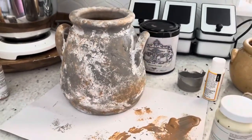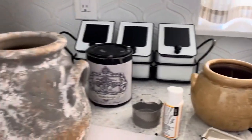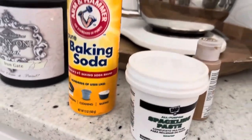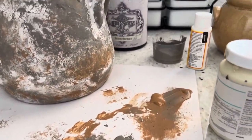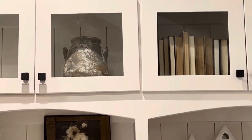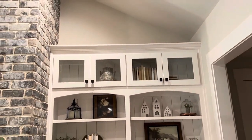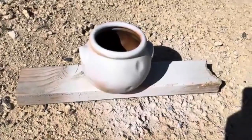This is a DIY that I started. I just took the vase. It originally looked like this smaller one, and I used a linen spray paint on it, put a little bit of spackle paste on it, mixed up some baking soda with the paints, and all I did was take a paper towel and dab the different paint on it. It was so simple, so quick, and this is how I styled it in one of our cabinets in our bookshelf in the living room. I think it turned out pretty good.